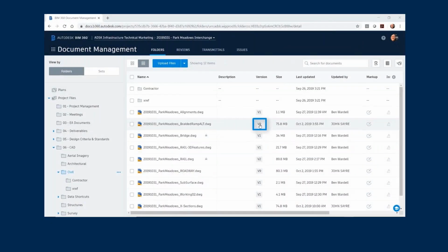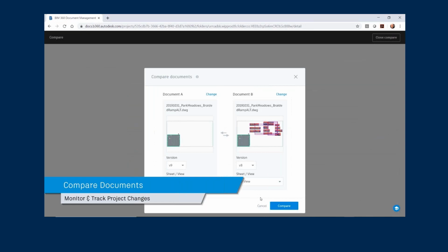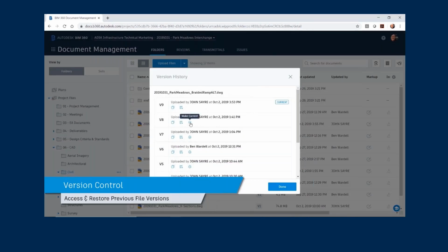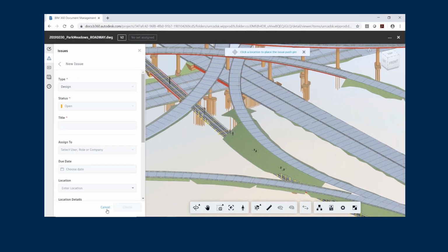So the functionality is the same, it just routes to the cloud, and of course with automatic versioning or version compare, you can actually see the difference between the previous version, like you see here using the slider, of how things are looking versus the previous version, and I can also go back to a previous design without losing any intelligence. I can also communicate certain changes.